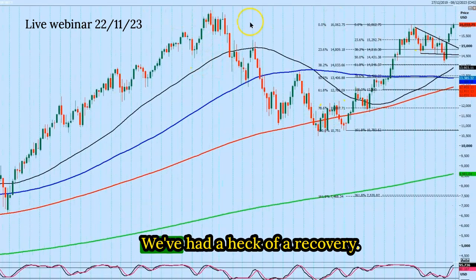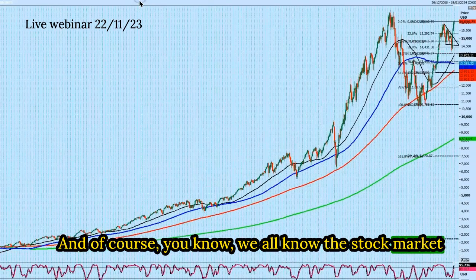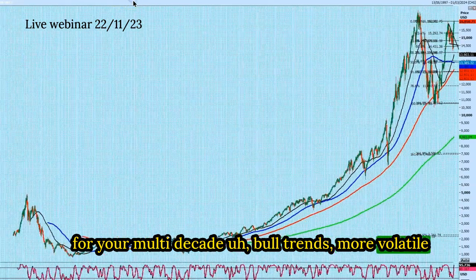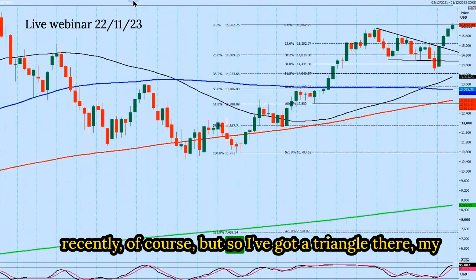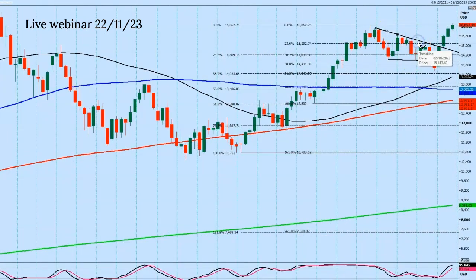We've had a deep pullback. We've had a heck of a recovery. And of course, we all know that the stock market's been in multi-decade bull trends. More volatile recently, of course, but so I've got a triangle there. My trend lines are probably not quite accurate enough. Oh, daily chart.